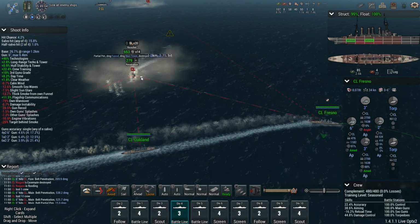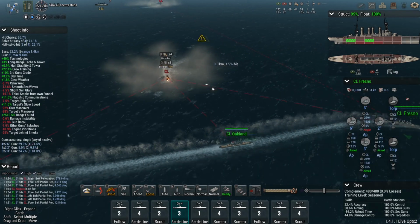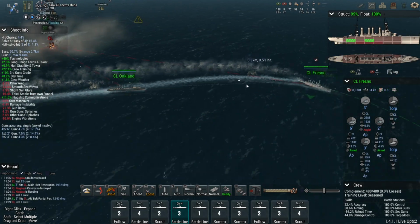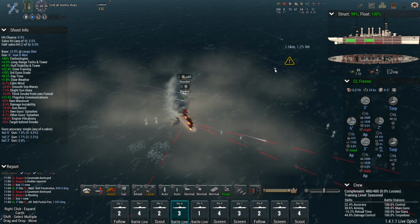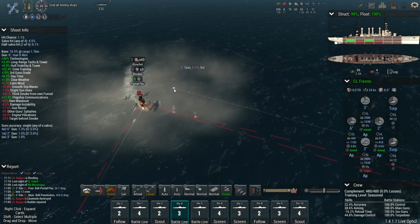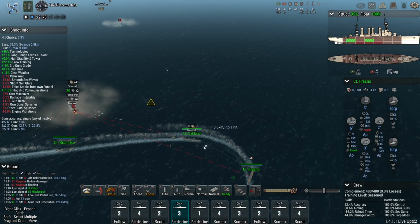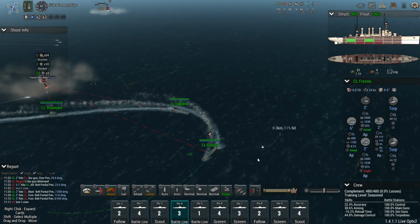But just the pass here from Fresno, Oakland, and Roanoke is such a withering gunfire. I think the Nagara is going to be going down relatively soon. We'll get the Fresno to turn about, just to avoid the incoming torpedoes from over there. And haven't seen much of the big guns hitting anymore. I think that was a lucky hit, the first one there. And do have to be careful here not to run into the torpedoes.